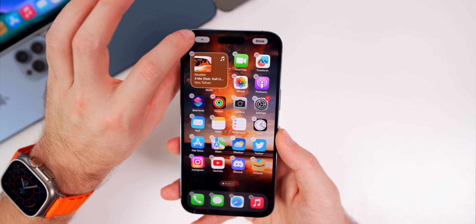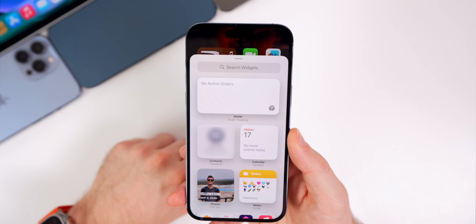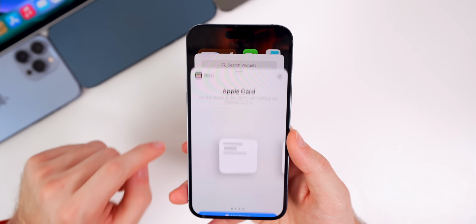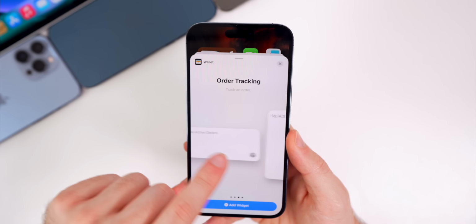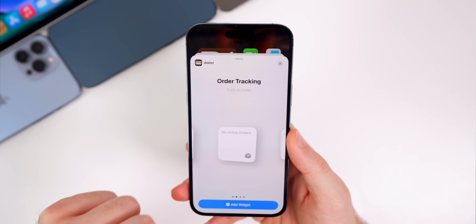And then also if you go to the home screen and add a widget, you will see right up top, we have the brand new widget included here in 16.4. I'm going to go down just to show you guys the other way. So if you go to wallet, you will see if you swipe over, we have order tracking. So now we have an order tracking widget, and you can see different sizes for that here that you could put on the home screen if you have any active orders.